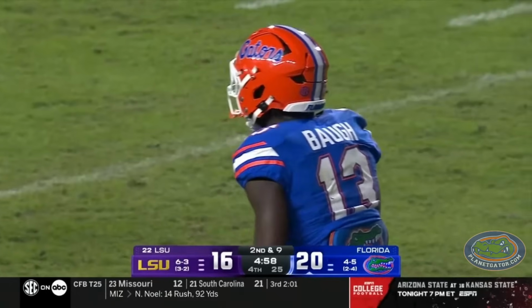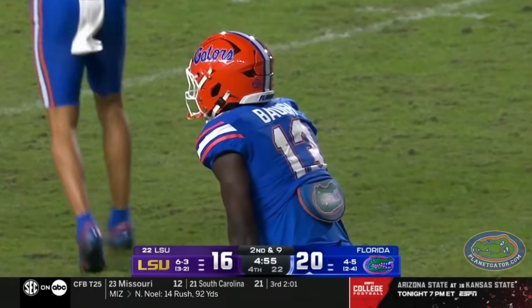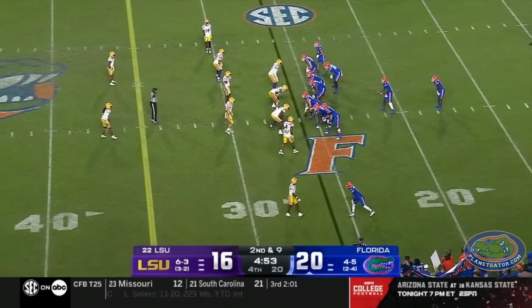The Gators line up in the pistol, fake the jet sweep, and ran the inside zone play. I'd like to see the replay of that. It looked like we whipped up front. Somebody met Jaden Ball right in the hole at the line of scrimmage.